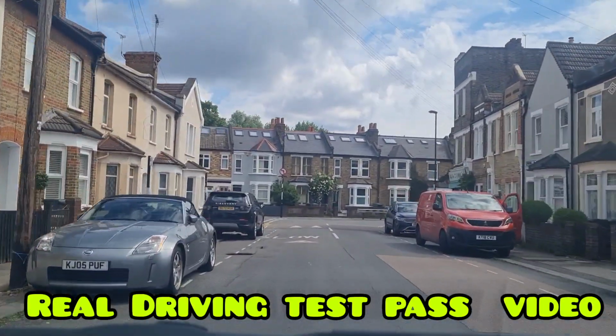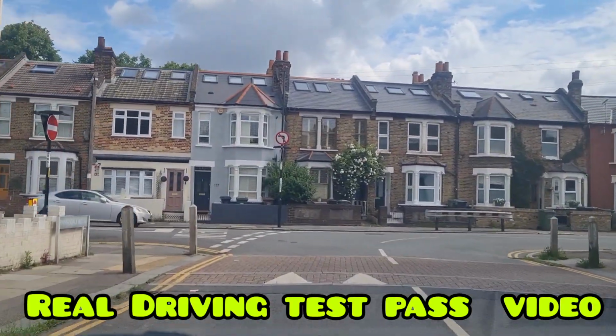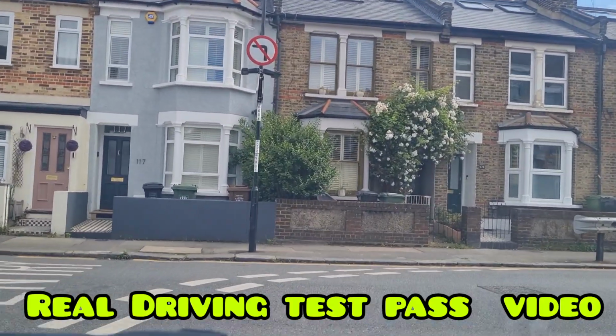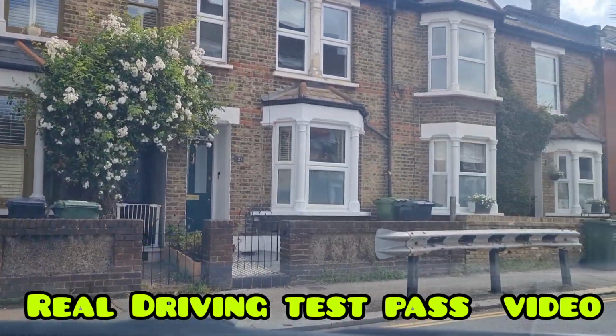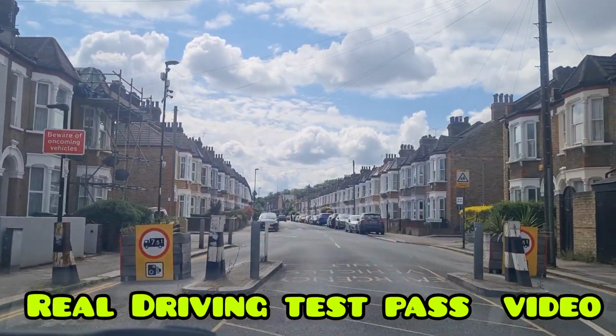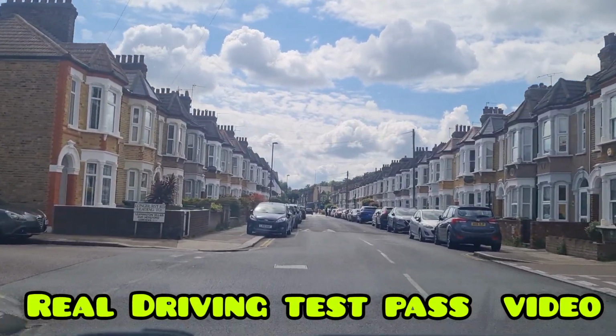So now here is the bend coming. Some people stop for left hand side traffic, but on the left hand side it is clearly give way, so you don't need to wait, just slow down and you can go. So now the barrier is coming. Here there is also a lot of slowdown, and then you can go.